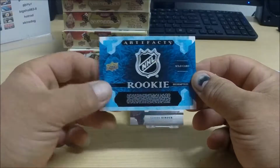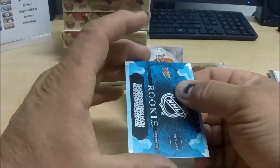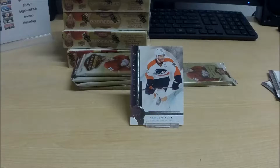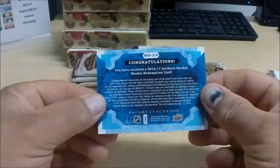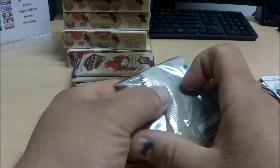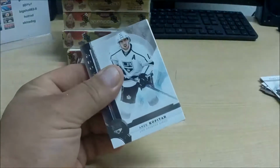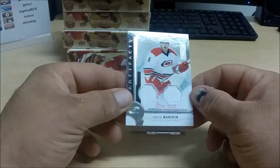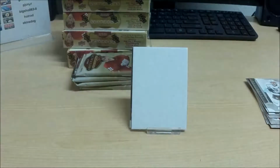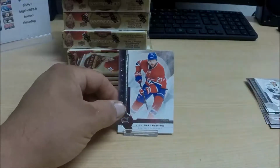We have an Emerald patch and jersey rookie, numbered to 99 for the New Jersey Devils, Steven Santini. Patch and jersey rookie for the Devils. And base. We have an Artifacts Autofacts, Boone Jenner, going to the Columbus Blue Jackets. And that is it for that box. Box number 5.